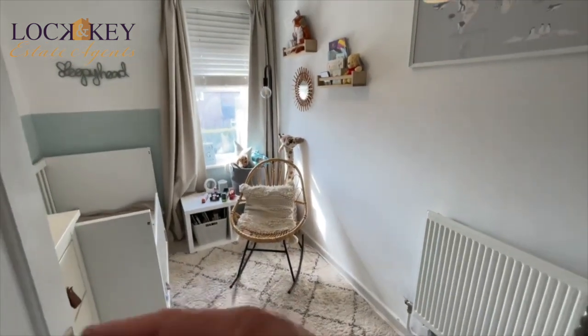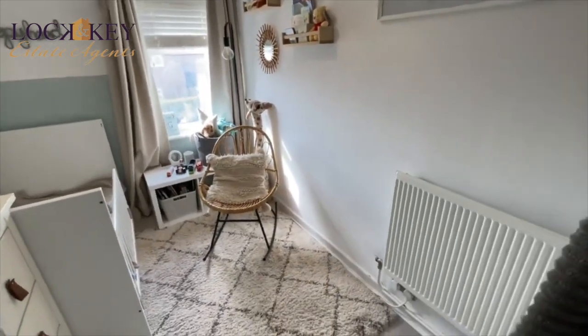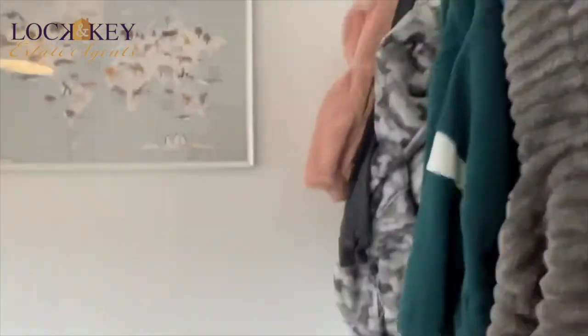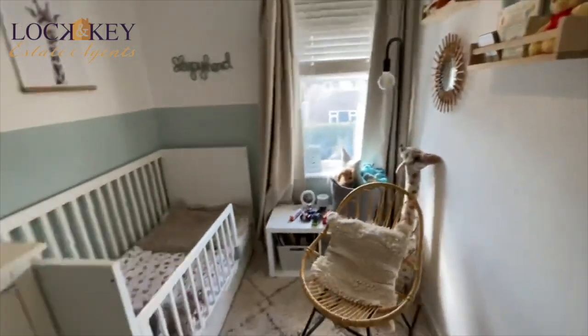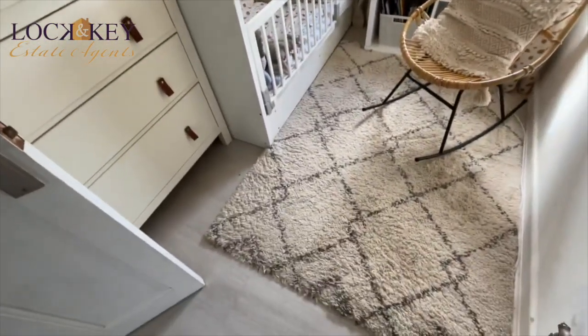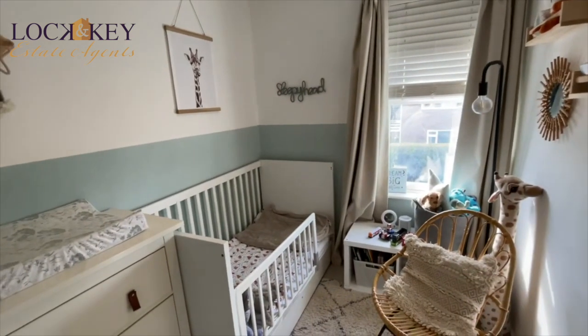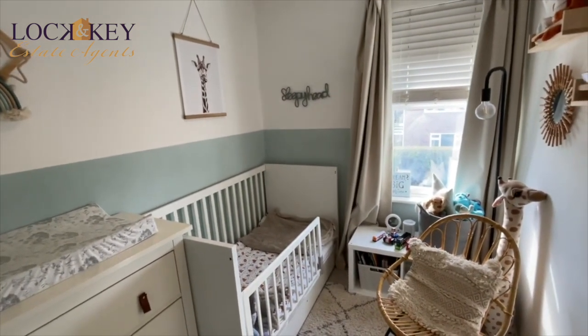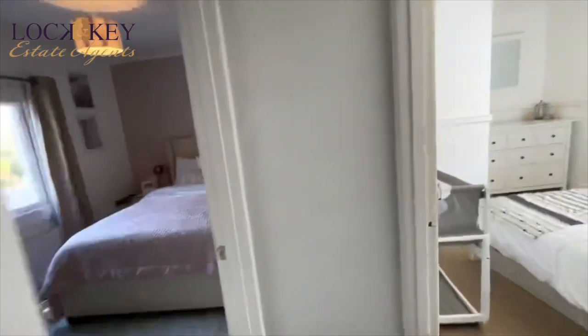There's a little chest of drawers in here. It's a little one's room, double glazed window to the front elevation. Definitely fits a single bed. There's a little cupboard there where you can see the coat rack there. Again, this laminate effect flooring, but certainly big enough for a single bed. If you don't have children, then maybe you can use this as an office as well, because a lot of people will. The reason why I say this is because then you've got 2 bedrooms here.